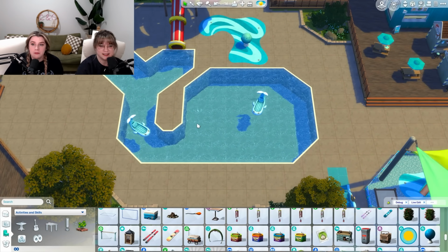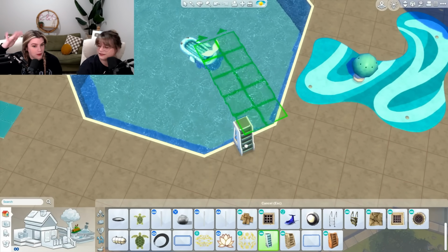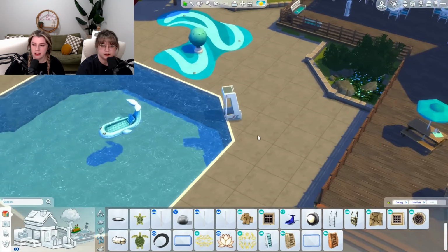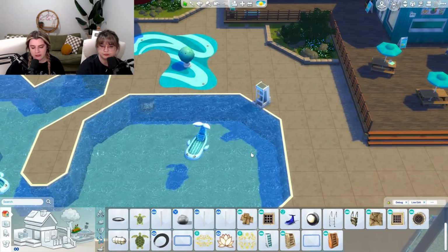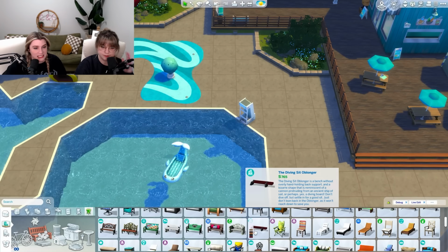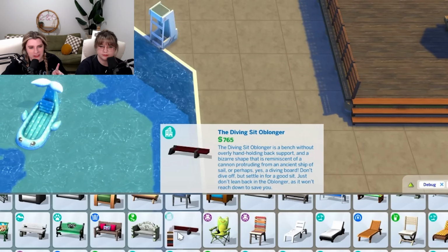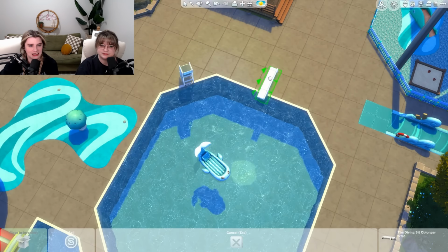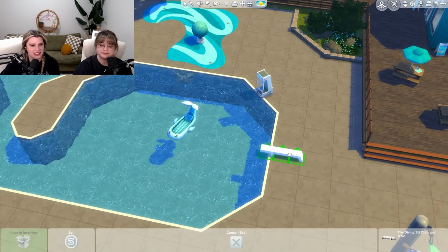Now, we do have a couple of pool activities. Like, we have the jump thing. That's cool too, because it kind of looks like a lifeguard tower, because I don't think we have a lifeguard tower in games. You know what we also don't have? An actual diving board. But I was thinking about this the other day. This bench, which is called the diving sit oblonger, if we flip this around and add it here, I think that kind of looks like a diving board.